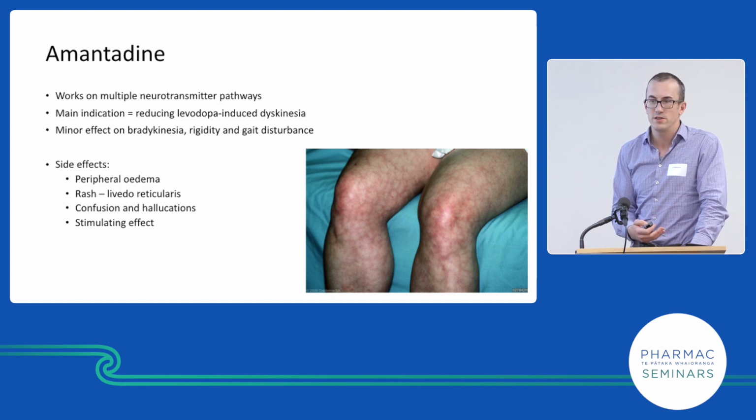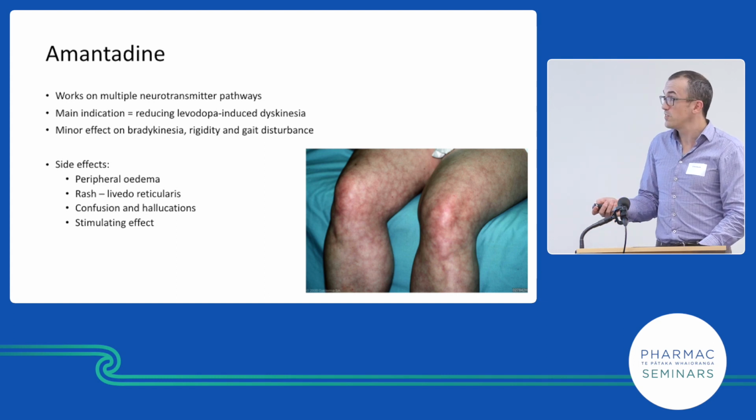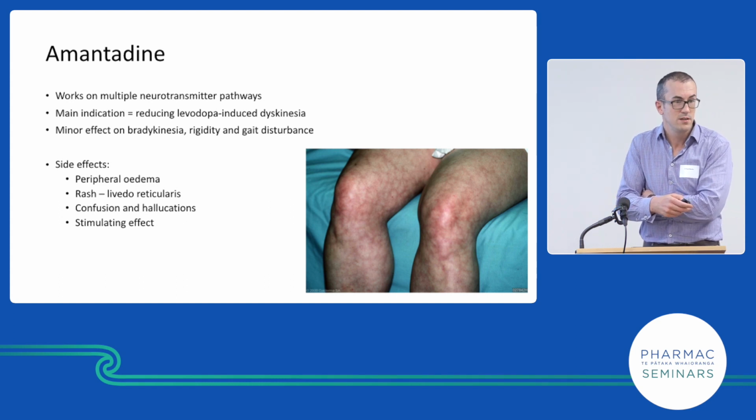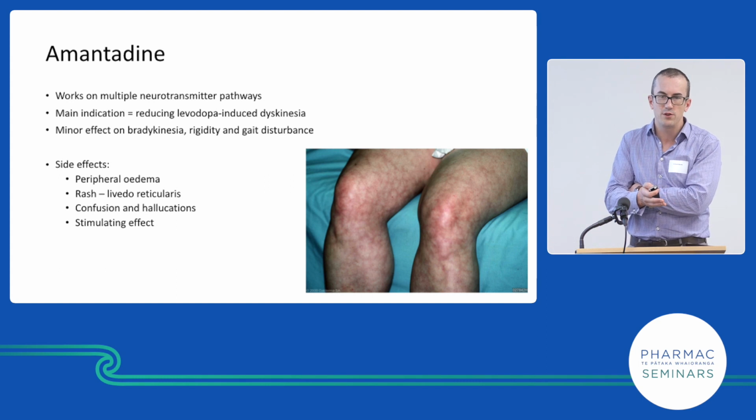So dyskinesias are the abnormal choreiform writhing sort of movements people get when they've had Parkinson's for a while and they're given levodopa. And so this can settle those down. It also has a slight alerting effect, so people find it gives them a bit of a boost during the day. So I often tell people to take it maybe in the morning, lunchtime, early afternoon. You don't want to take it later than sort of 5 p.m. because it might keep you up at night.